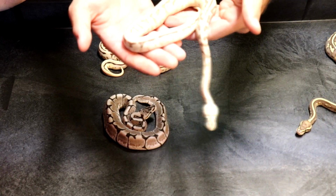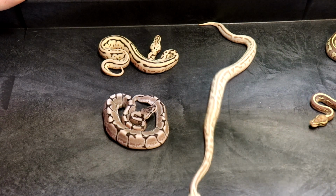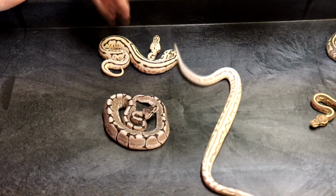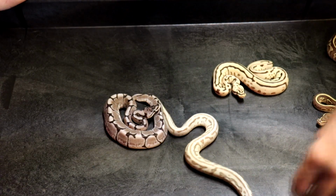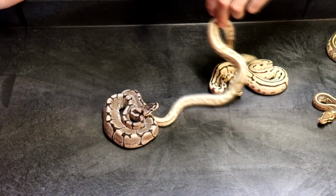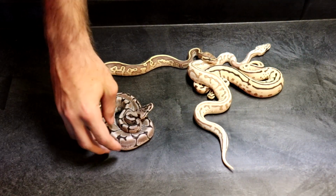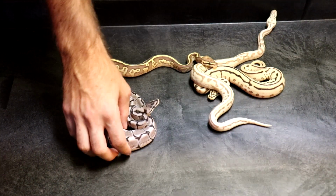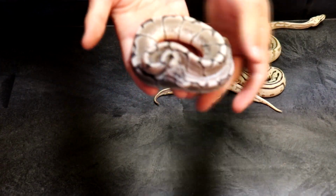They are such similar snakes. Yeah. And we haven't held them side by side in a while, and now that they've both shed out and had a few meals, it's very obvious that they are very close. But that brings us to the final one, and you know, one of these things is not like the others, but this is a spider axanthic.